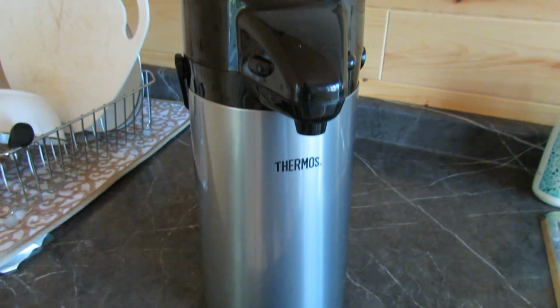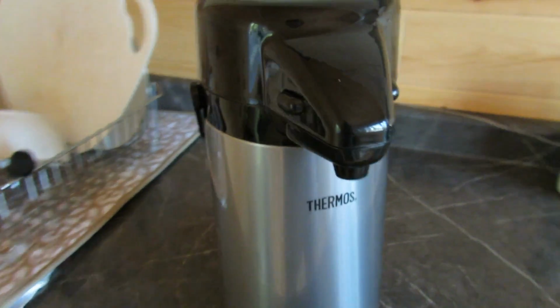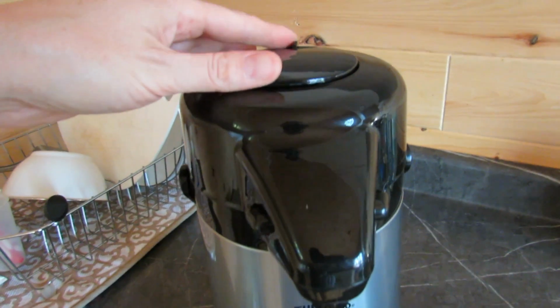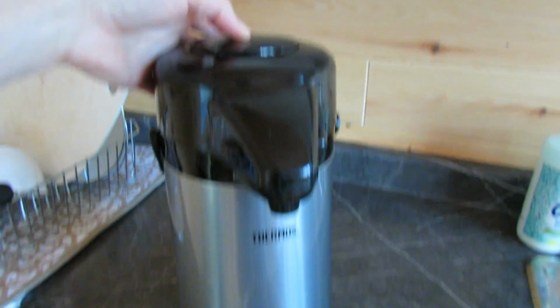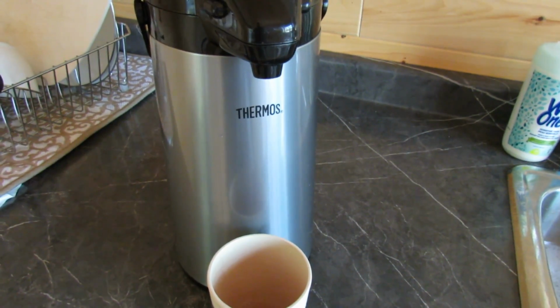This is something I just picked up and I'm thrilled with it. It's Thermos brand, kind of like a carafe, I guess you'd call it. I'll show you how it works. It stores up to, I think, 1.9 liters of cold or hot water, and it's on demand. You just push this little pump here, and there you go. Since it's pretty hot outside, I filled it with ice cold water before we came here, so it's really refreshing on a really hot day like this.